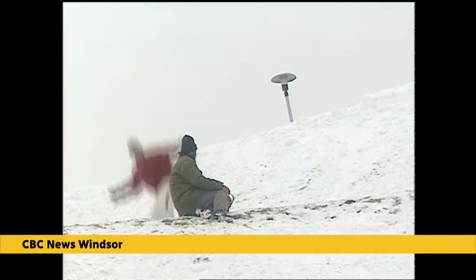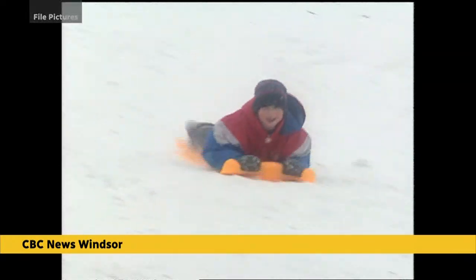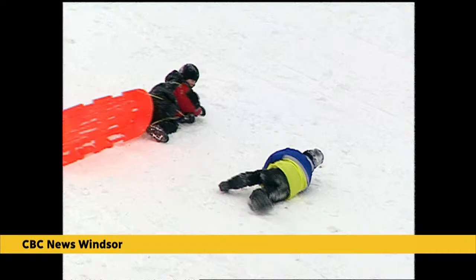If we can get it open for even part of the holidays, it's just a huge benefit for the whole neighborhood. There is hope for a wintry future, but experts say the time to act is now, before future generations end up on a path they can't control. Anand Ram, CBC News, Toronto.